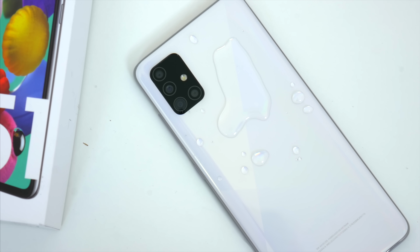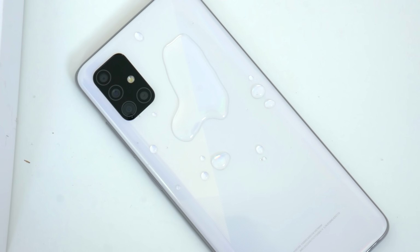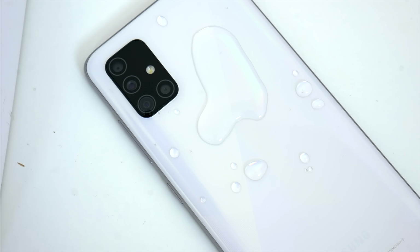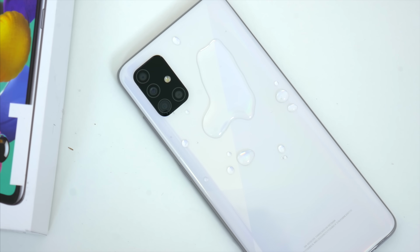Unfortunately, there is one thing it can't exactly handle: water. With no IP rating for this device, you'll need to be a bit more careful around sinks, showers, and pools. Over the years, I've gotten pretty numb to my smartphones taking on water, so the lack of any guarantee here is definitely something I took into consideration.